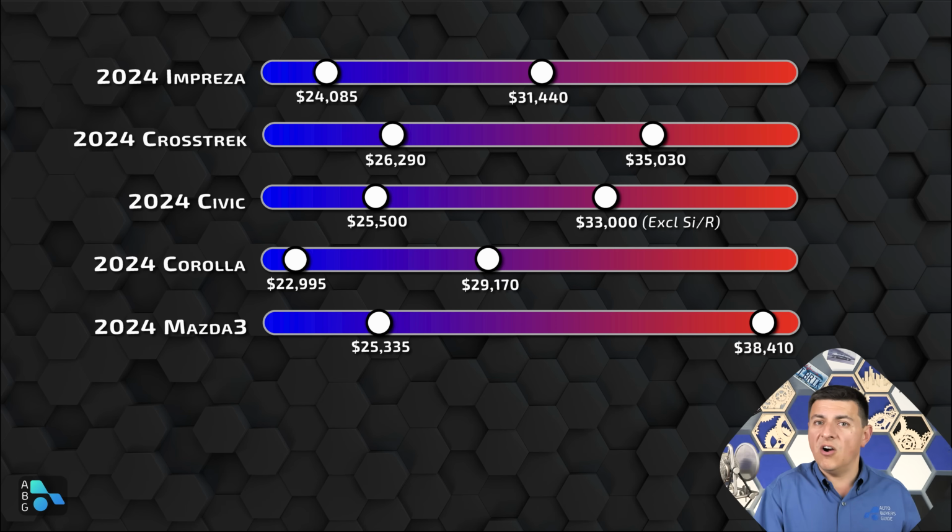Sport versus the RS trim, this is kind of interesting because they're both about the same price, about $2,000 more expensive in the Crosstrek. They're going to be about the same performance. They're going to have almost identical feature sets, etc. But the $2,000 extra for the Crosstrek goes to the slightly different front end that we get in that model. Obviously, all of that cladding that I mentioned before, and the roof rails, which are a little bit different than what we find in the Impreza.